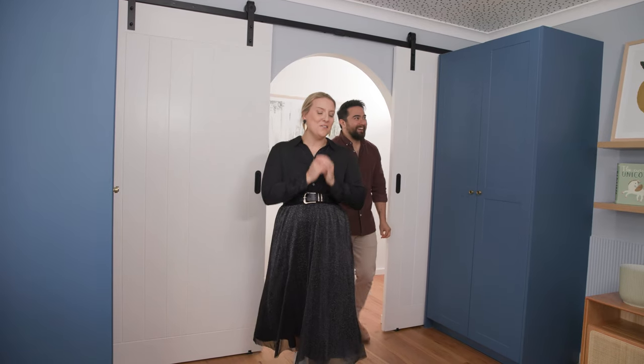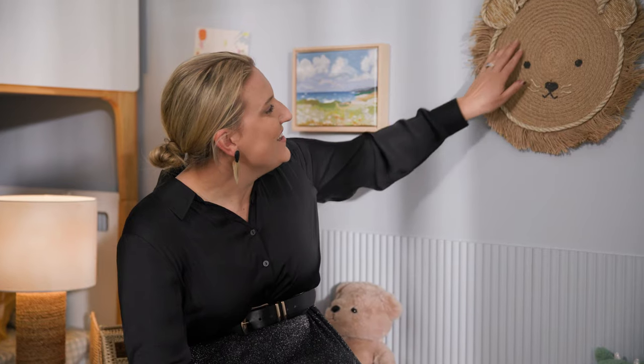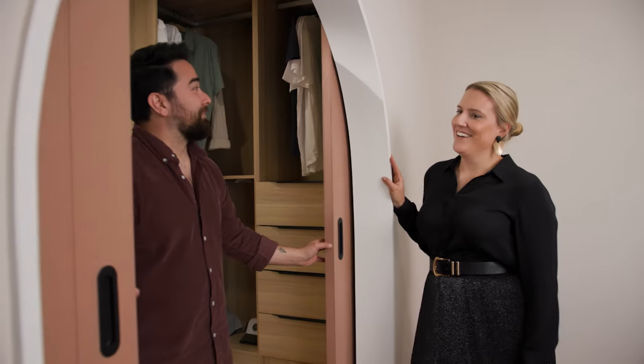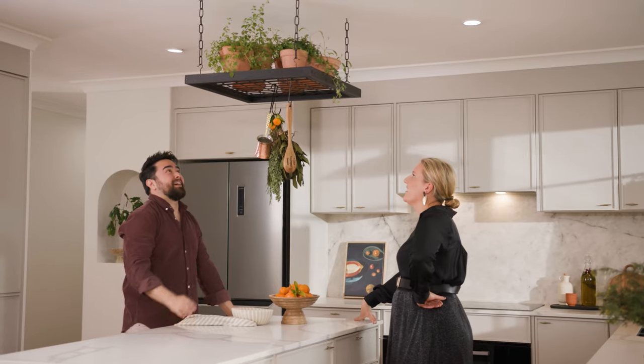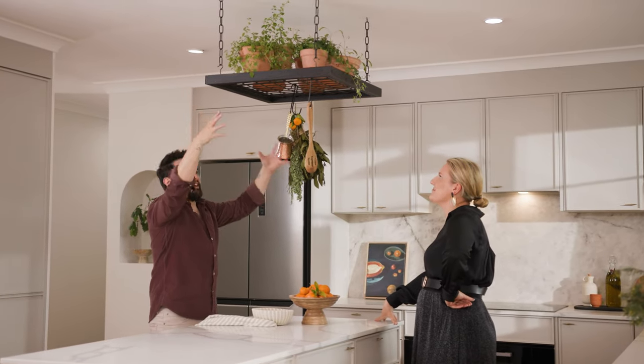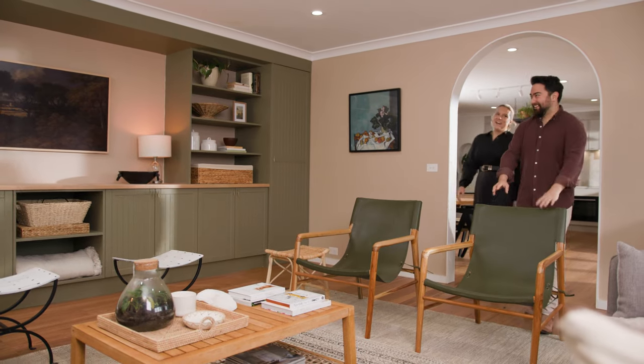I'm so impressed at how this house has turned out. It's a collective effort, and it's created such a beautiful house. I'm just really proud of what we've achieved in this home. There is so much personality in this house, and it takes modern Australian into a whole new direction.